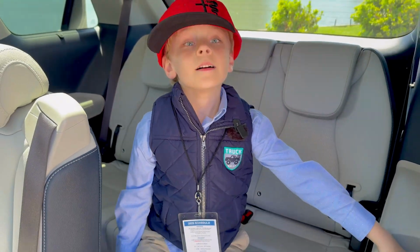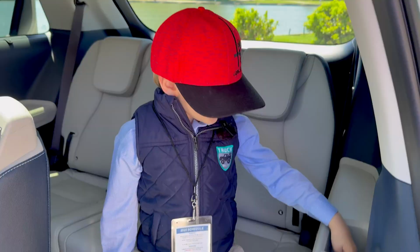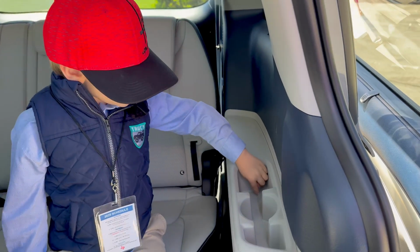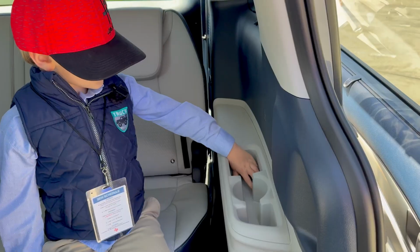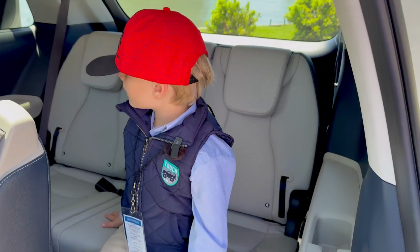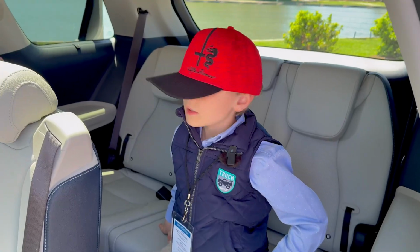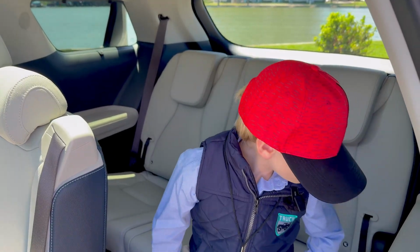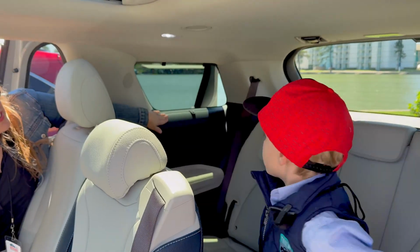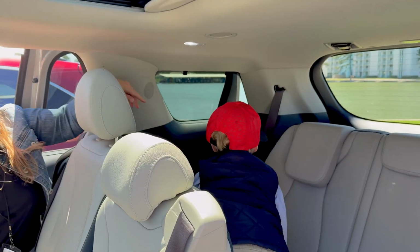What else do you want to show off, Tucker? Well, I really like the cup holders here. Well, this cup holder says no cups, so we're not going to put cups right here, so it doesn't count. They say no open containers back there is what that says. Yeah, you don't want to spill anything. But Mommy was pointing at the window back there. What's a cool feature on that window back there?